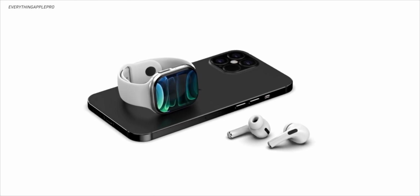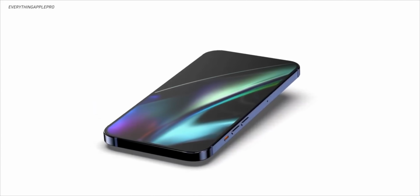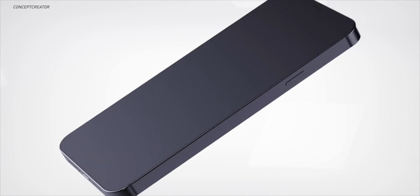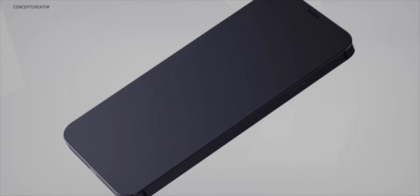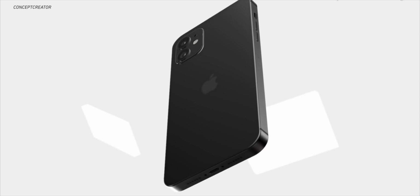Maybe, possibly. Rumors on this have been pretty much non-existent, so I'm curious to see if this actually does come to the iPhone 13 lineup, though again, this could be a very last-minute thing that Apple either decides to add and finally unlock with software, or they decide to keep it locked down and not make it a thing for another year again.